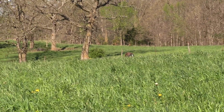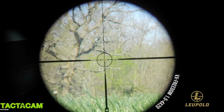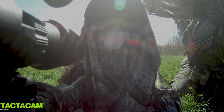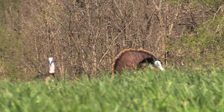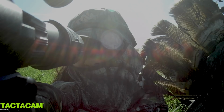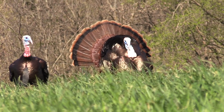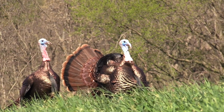Now he's in front of the right one. He's to the right of the right oak. Coming reasonably hard. Turn your tactic cams on. I'm on both. Where's the head? Come in closer. Whenever you're ready, wait just a little bit longer. Ready? Go.